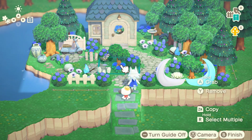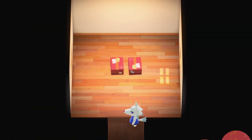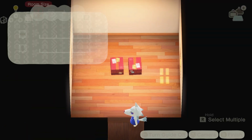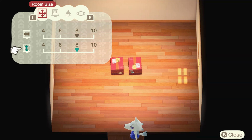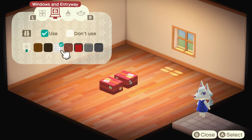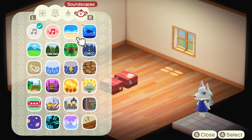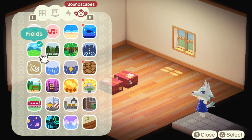Okay, I'm calling it quits on the outside now for what we've all been waiting for, the studio apartment part. So step one, I'm gonna make this room 8 by 8. So this is what we're working with for the whole build. I think we're gonna use the white tile going in. Lighting seems fine. Maybe a little bit less bright. And soundscape, we'll just have like the fields vibe going on in here.